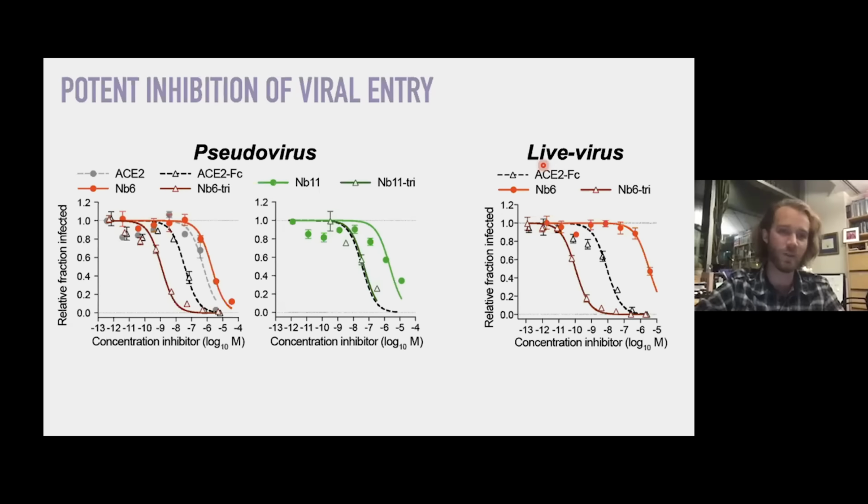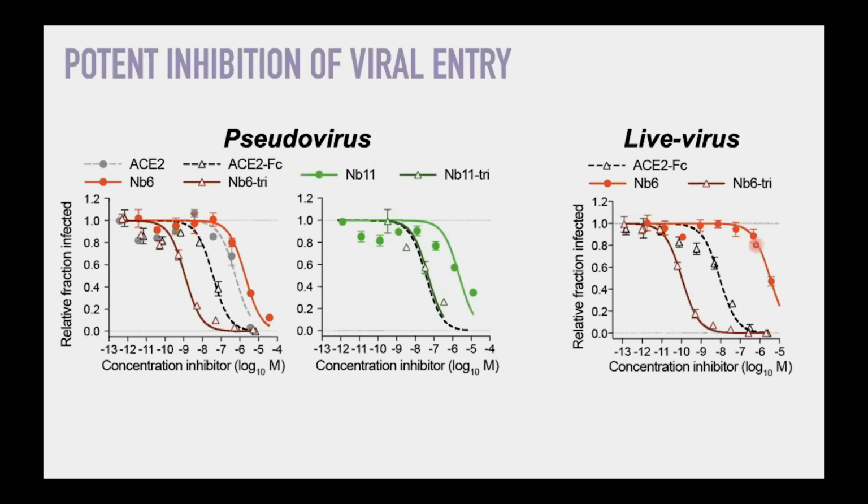And again, what we see even more dramatically than we saw in the pseudovirus assay, which is always nice to see, is that trivalent nanobody 6 is a dramatic improvement and an incredibly potent inhibitor, about 100 picomolar in this assay compared to multiple micromolar for the monomeric version.